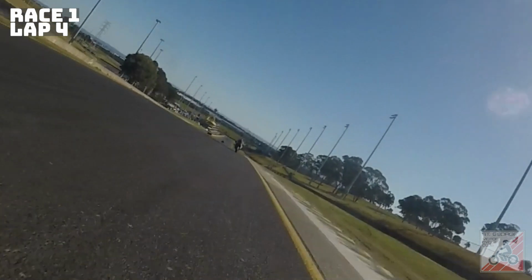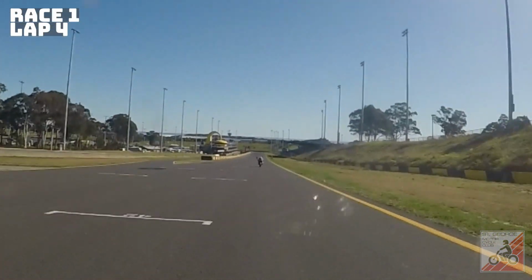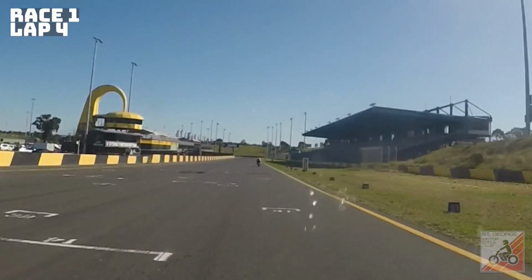You can see now the two Aprilias with their huge top speed difference, and even that Kramer with the top speed and even torque off the corner difference. It's what we've kind of got in the way.